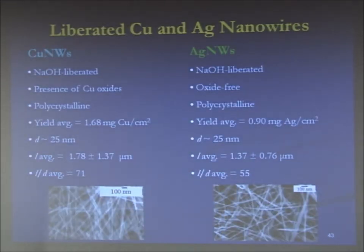So these are, again, some properties of the silver and copper nanowires. So it gives you some idea. This is for the first cell that I showed. This gives you 25 nanometer diameter and about 1 to 2 microns length, which gives us L over D of about 100. So we are at the stage now, not quite at 1,000, but we're at the 100 aspect ratio. So hopefully we can really reduce the percolation threshold to well below 1%.